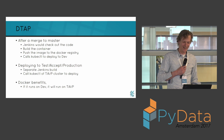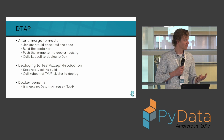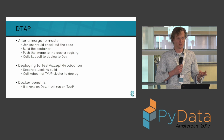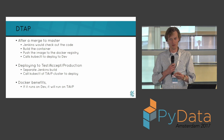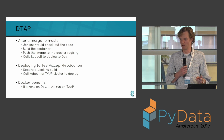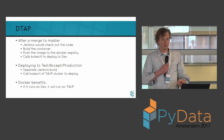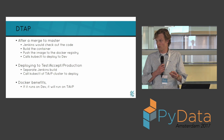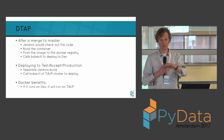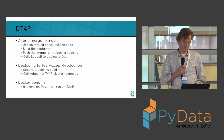So after merge to master, we use dtab. So basically we have 4 separate environments: dev, test, accept, and production. And we would automatically deploy to dev. Right? Dev is the environment which may break, no problems there. Everybody's still more or less happy if you break dev. Once everybody was happy with a particular dev container or a dev release, we would upgrade it to test. That was a more stable environment. Still integration tests with all the different components were done. And then after test came accept and production.